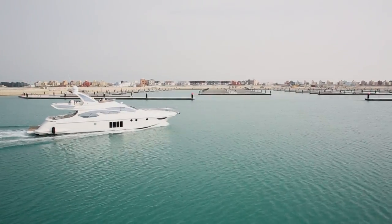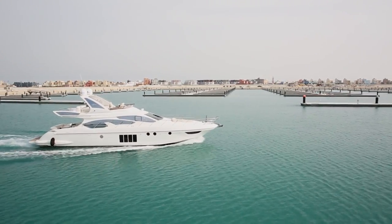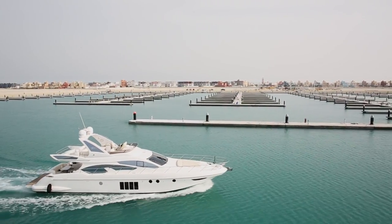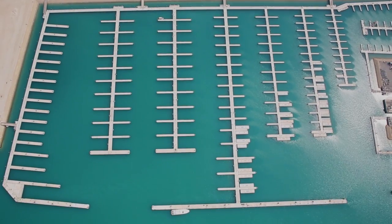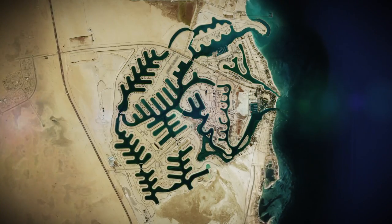Able to moor craft from small leisure boats to 45-meter luxury ocean yachts, Sabah Al-Ahmad Sea City's marina has been built to exacting standards, ready to offer a world-class service for Kuwait seagoing enthusiasts, marine industry and global visitors.